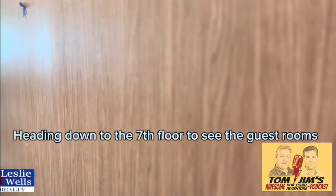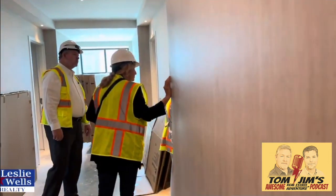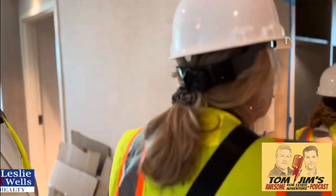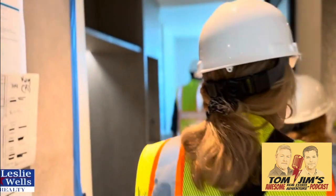What I love about the background is the barn door. Oh, love it. Love the barn door. Again, it looks great. Tiles from Italy. This will be your closet space.